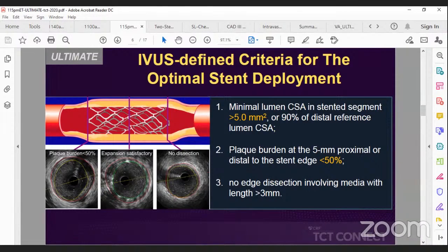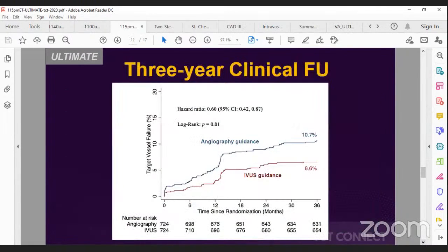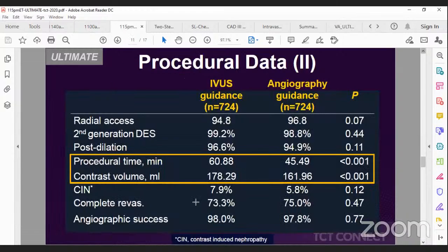Mohammed, it was a little bit strange that the amount of contrast was increased with the use of IVUS. You know that there were some trials that tried to decrease the contrast, or even not use any contrast, depending on the IVUS images of the coronary arteries. Yes. It's a little bit strange. This is a very nice remark, Haytham.